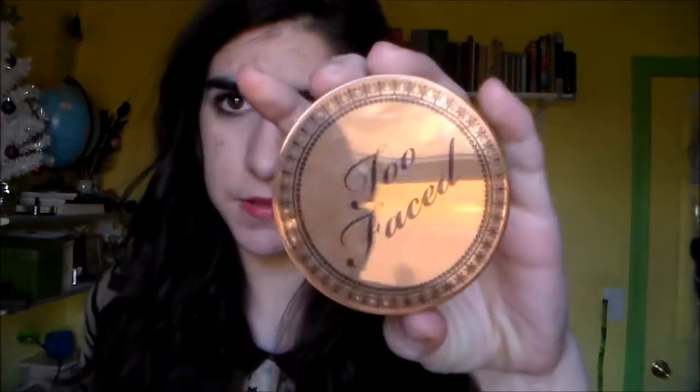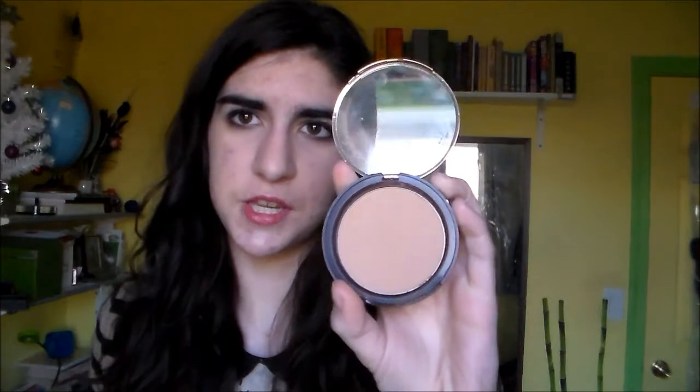Next is my Too Faced Chocolate Soleil bronzer in Milk Chocolate, and this is, yes, the one that smells like chocolate. It smells delicious, and it also has a nice mirror in the top. So I've just been using this a lot more this month.